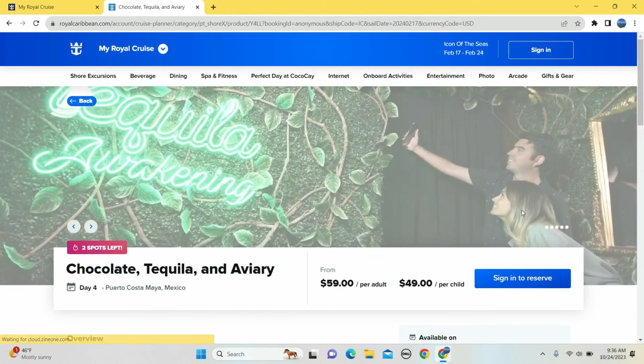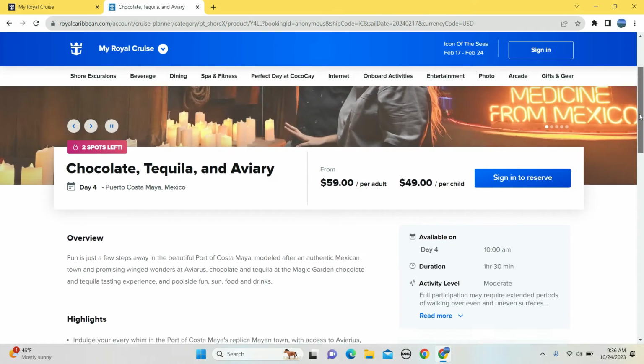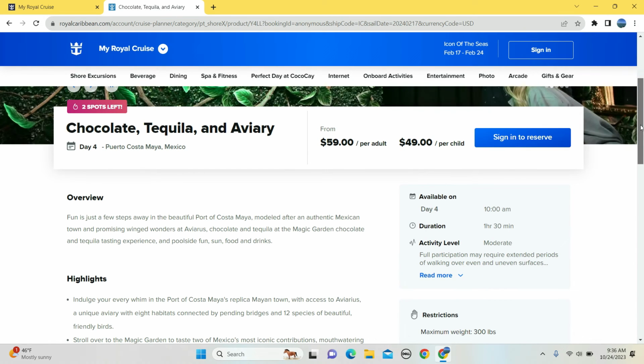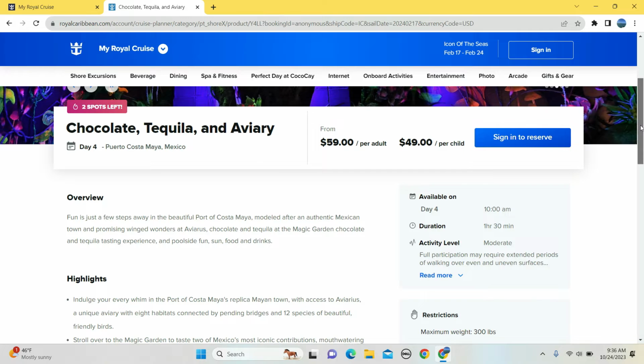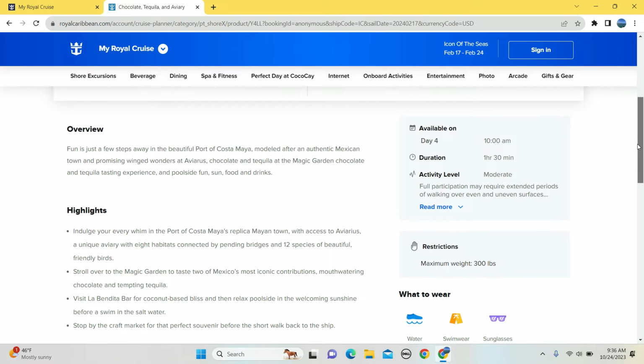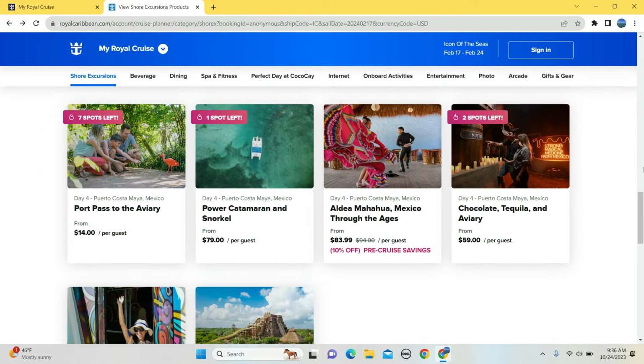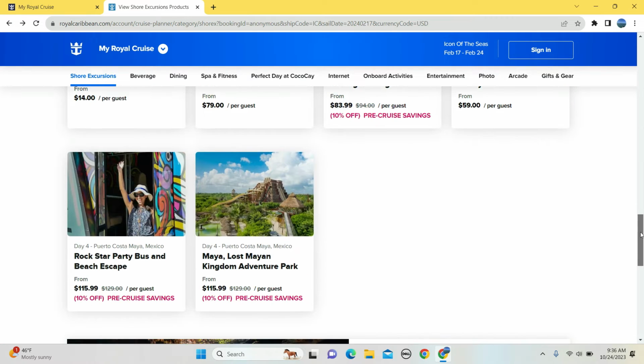Want to do some chocolate, play with some birds, do some tequila. I'm sure the children would like the chocolate, but for the adults, chocolate and tequila doesn't go with anything, in my opinion. Maximum weight's 300, leaves at 10. Start the day strong, 10 a.m. Go have some tequila. It's a 90-minute excursion. Details are on the left. And when that's all said and done, hell, you might be able to give some birds some tequila. It's really difficult to tell.